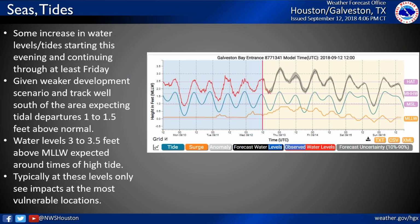Seas and tides, we are expecting some elevated seas and tides beginning this evening. The chart on the right, the upper graph, is a forecast water level for the Galveston Bay entrance area, and the model is showing somewhere between 3 and 3.5 feet above mean lower low water around times of high tide.